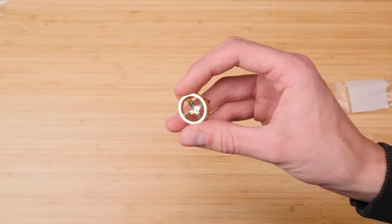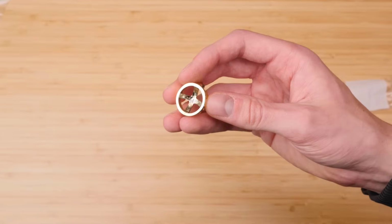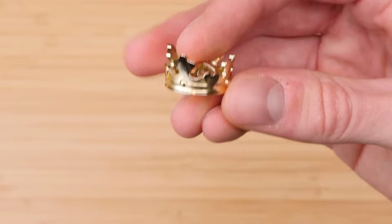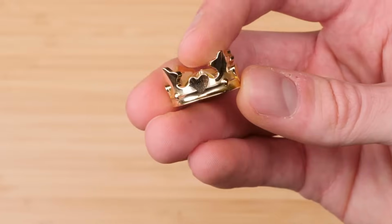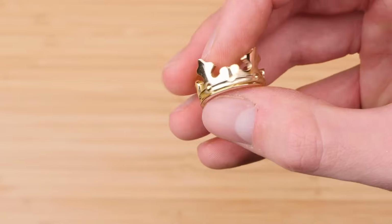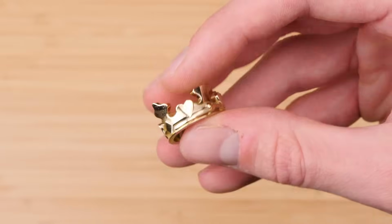This is the first time I've ever seen this piece in person, but it looks like it has the same exact connection there, that small bar piece in the top. But what a cool looking crown. So similar designs. We got the heart on the front, or I guess on all sides. Look how shiny that thing is too. It's blinding. It's beautiful.